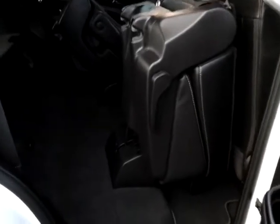So you can get in that 3rd row. I'll show you what they look like. Let's come around here. So there you go. You don't have any sharp points on the back of the seat, so it makes it easy to climb in to get in that 3rd row. Now all you have to do is slam it down on the ground.